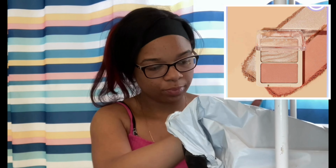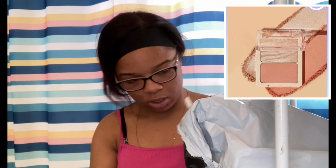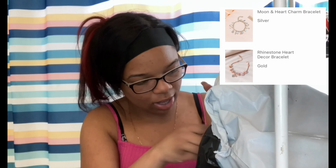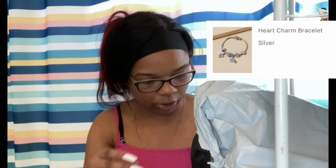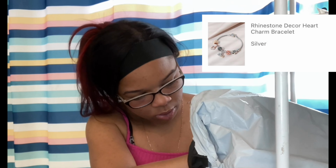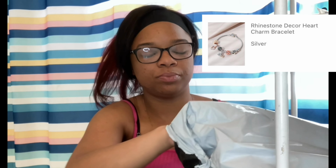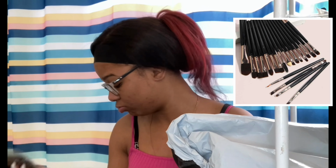Next, I'm not going to open this, but it's just a highlighter. My bracelets. I think I got a total of 5 bracelets. Thank God, because I actually broke one yesterday. That's a belly ring. 1, 2, 3. That's a belly ring. That's an anklet. 3, another belly ring. Sorry, y'all. Hold on. Oh, yeah, I got these little makeup brushes. I don't know why, but I got them. YOLO.